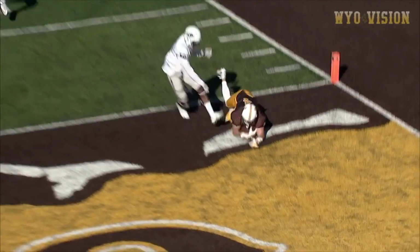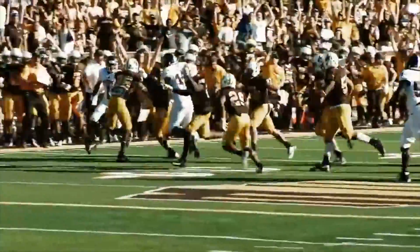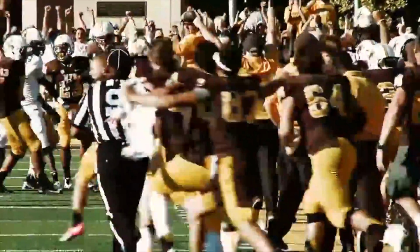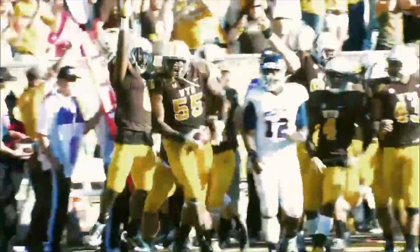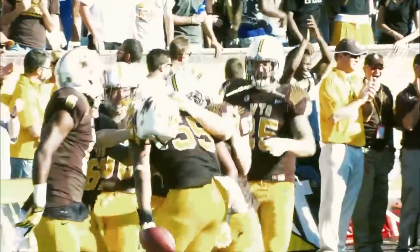Come to the resources, come to the nutrition center. Do this day after day after day and believe, and it happens. It really does, and you can see that it can happen.